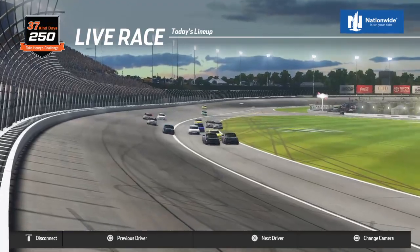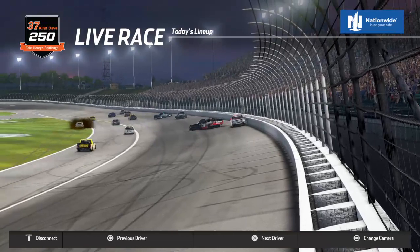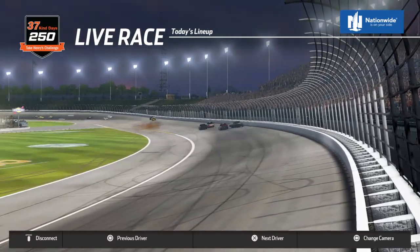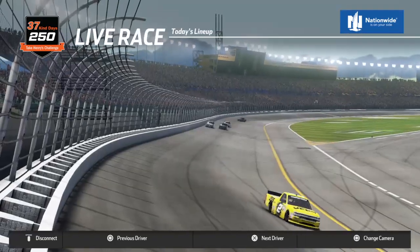Whoa, oh, one truck. The 18 gets the 74. Big wreck. The teammate is going to wreck out his teammate Smoke Fan. And oh, Bags, I think he's dead. Oh, that was a big one there. That was a big one.